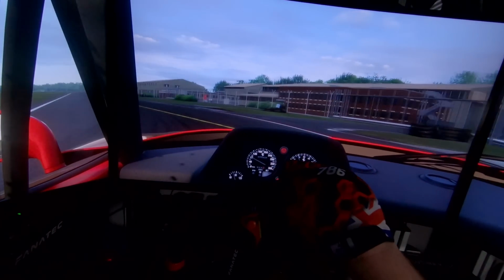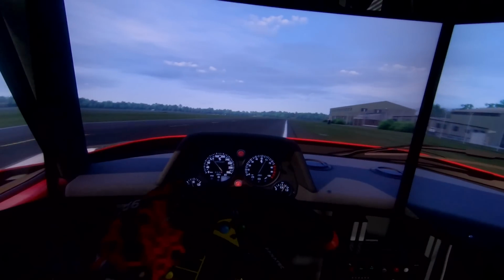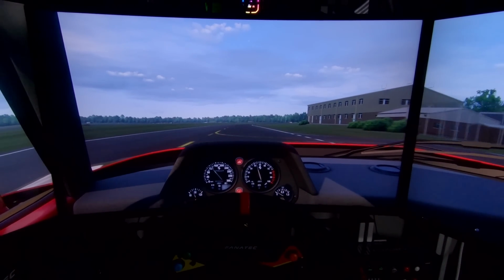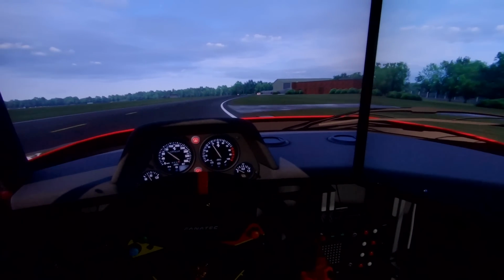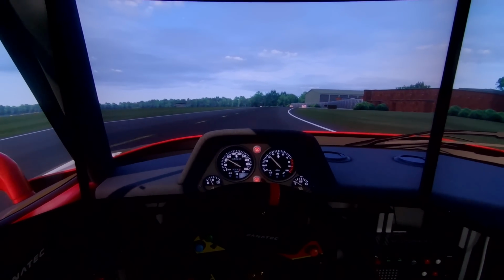Last corner. There we go, across the line. That felt quicker than anything, but that could just be because I love the car so much. But that felt really quick.